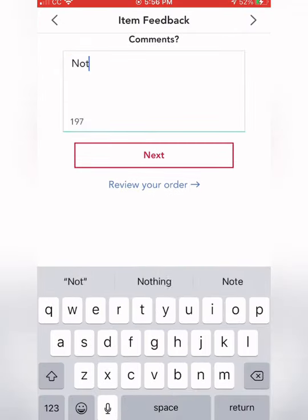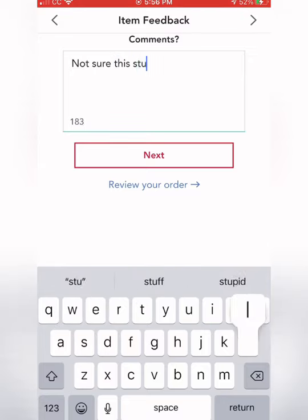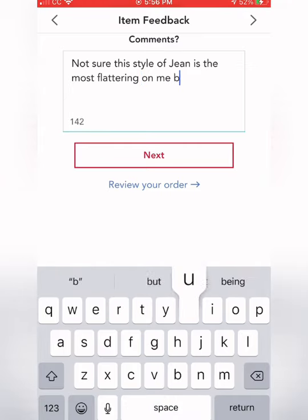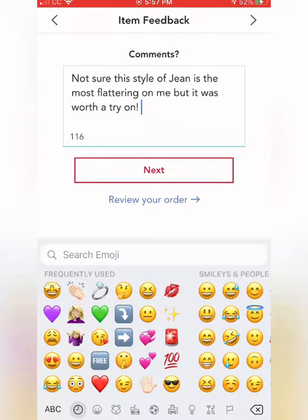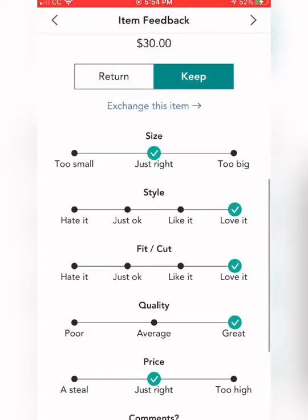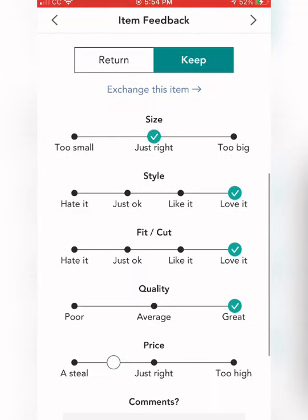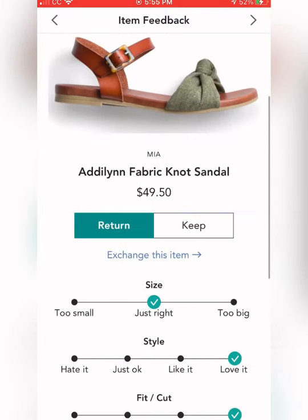Or I've even gone in here and asked for different colors. So if there is something that I liked but I maybe didn't like the color, I've actually gone in and said, hey, I loved this, but does it come in any other colors? And it's actually worked for me before, and they've sent me the same item in a different color in a future fix. So you can add comments for each item here individually. I personally love this rating system with Stitch Fix because I feel like this is where they really understand and get to know your personal style.